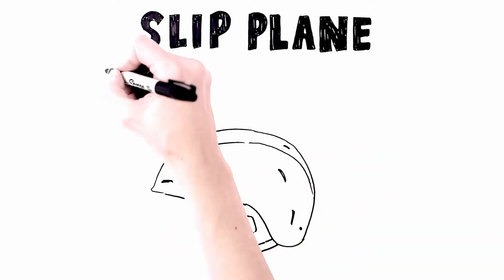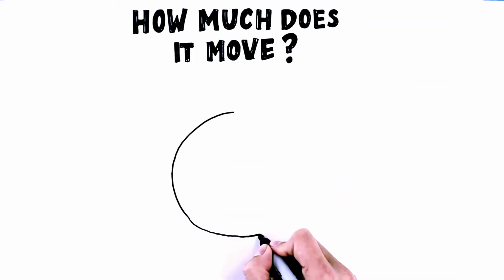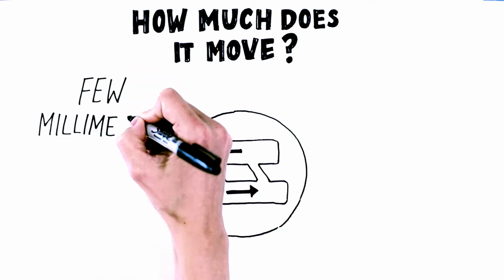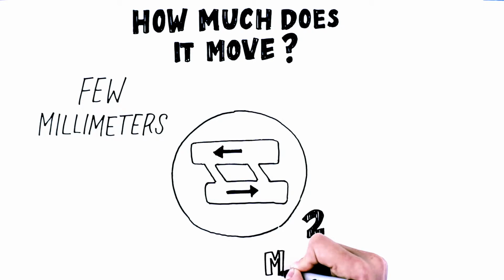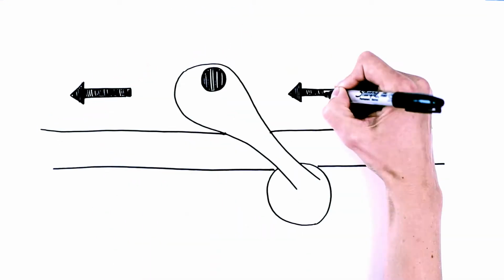A slip plane operates on a similar principle. An elastomeric attachment. How much does it move? Just a couple millimeters. But those few millimeters of rotation, during that crucial 2 milliseconds, can reduce the amount of rotational force that may otherwise be transferred to your brain. Here's a closer look.